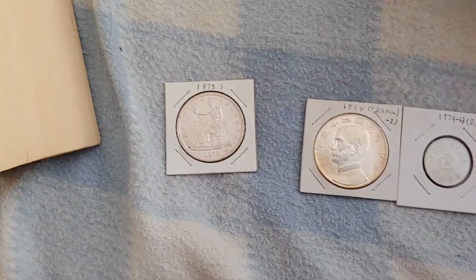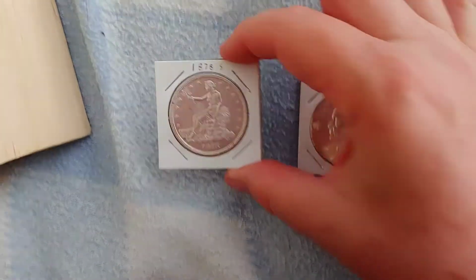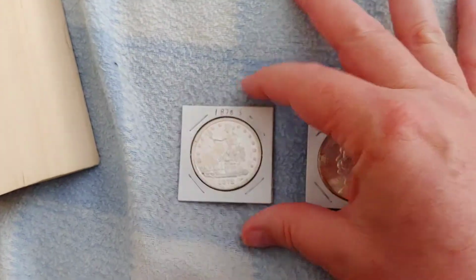If nothing else, it brings in another mint. Carson City made some of those. It's the only thing Carson City ever meant for overseas use.